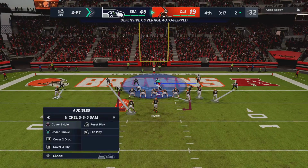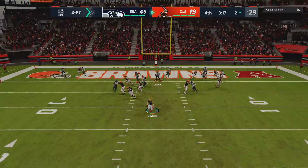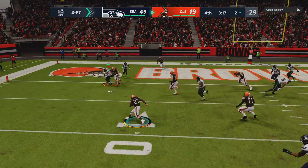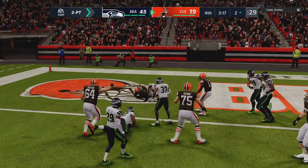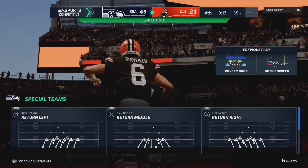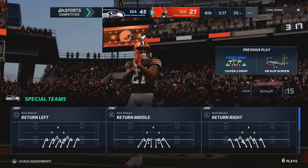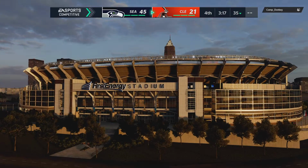So up comes Mayfield as his guys will go for two. Mayfield down, rolling to his left. Now they go screen, it's complete. And he will find the end zone again. So he gets the touchdown and the two-point conversion. And that'll cut this deficit down a little bit further.